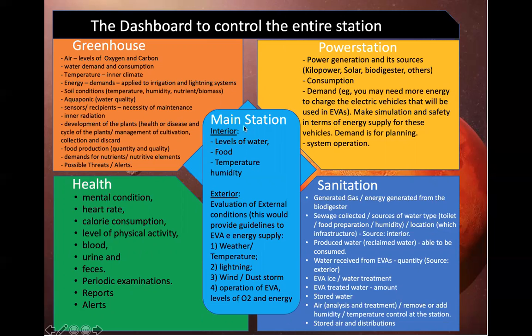by the main station. Okay, and then if you look here in the middle of this slide, the main station will be controlling some elements of interior, like the levels of water, levels of food, temperature, and humidity. Also, the main station will be controlling exterior aspects like the evaluation of external conditions. Also, this would provide guidelines to extravehicular activities and energy supply.